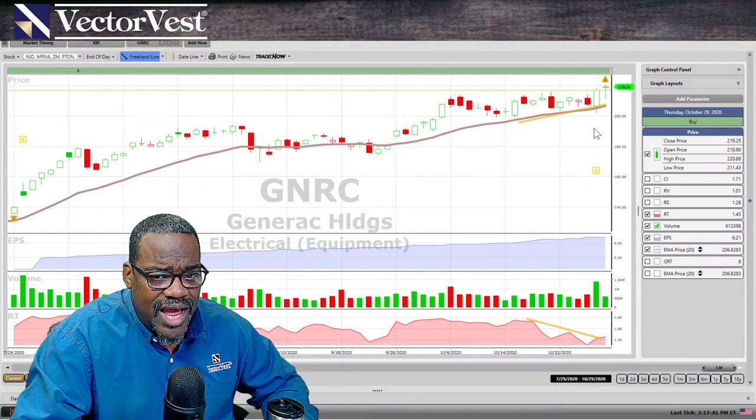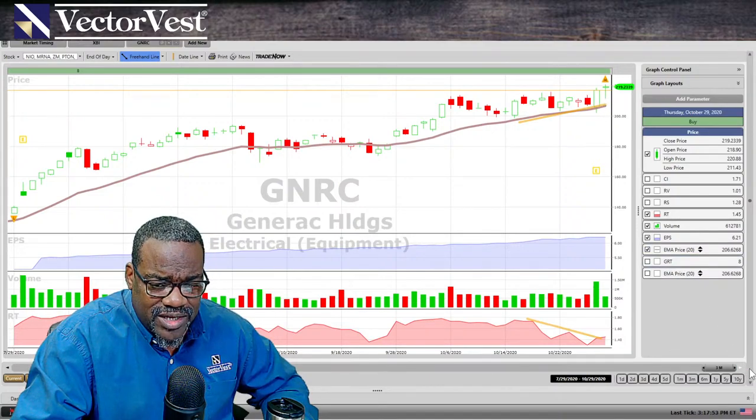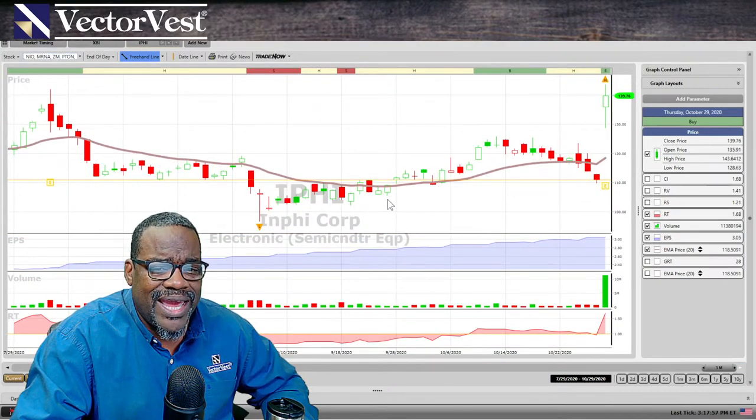All right, if you're in the stock, leave it alone, but watch that little trend line right there. Once it breaks below, two things can happen. It should break below the trend line and below the 20-day exponential moving average. Once that happens, that's probably a good time to get out of the stock. RT is moving down. Let's go to the next stock, IPHI.